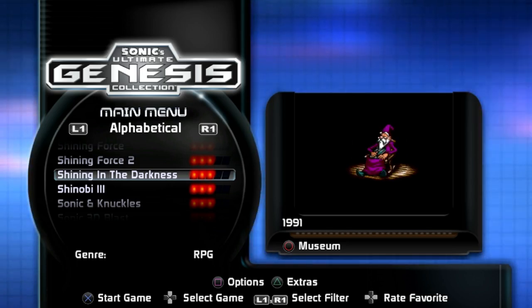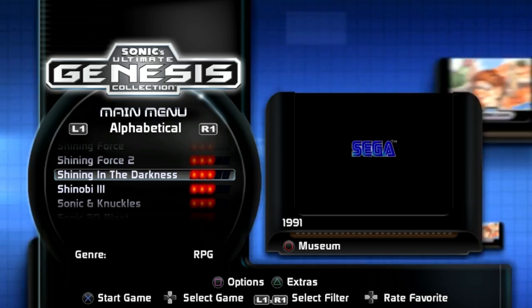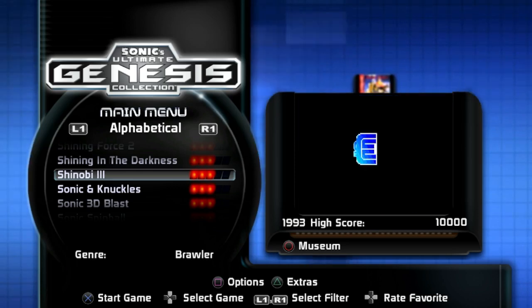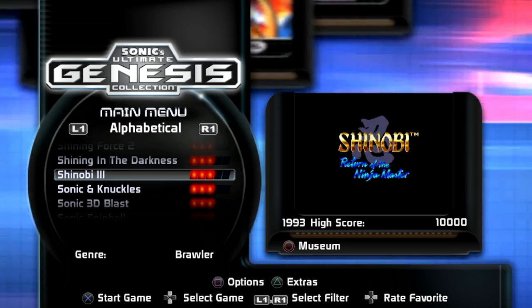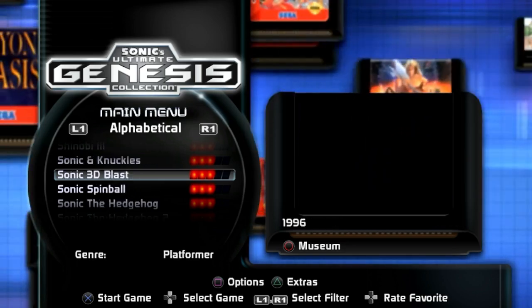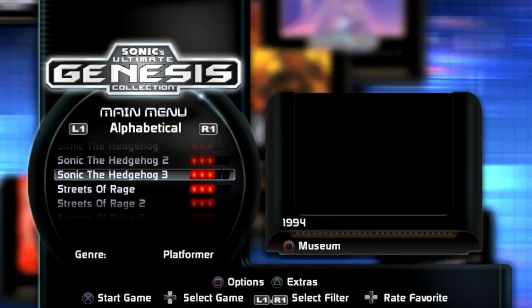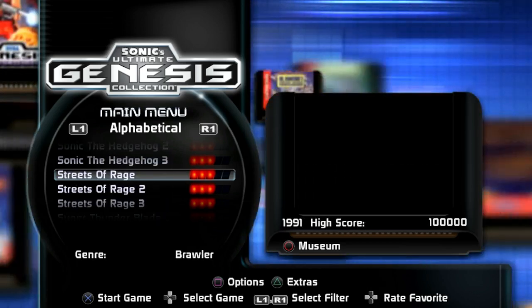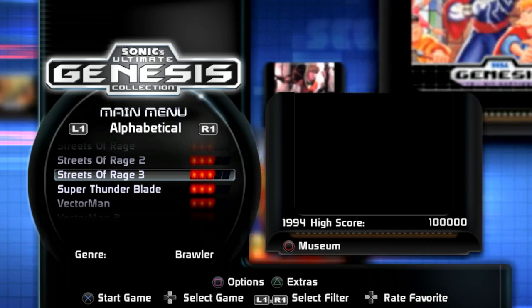So that's a pretty cool one to get there. You get those 3 games, you get the Phantasy Star, so huge value here. Whether you're a fan of original stuff or emulation or whatever, maybe you don't care, this is a good way to play these games, I'm telling you. Sonic 3D Blast is super underrated. I like Spinball as well. Then you get Hedgehog 1, 2, and 3. Of course, the SOR series, which is super awesome on here.